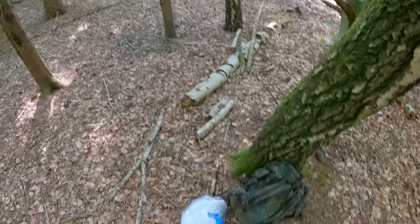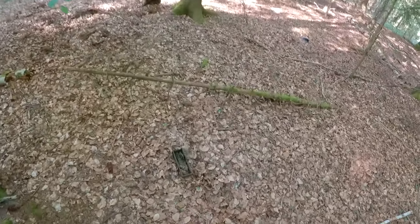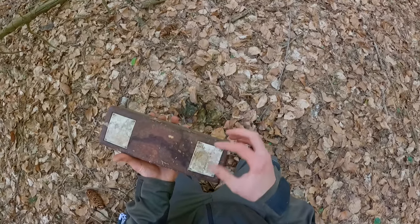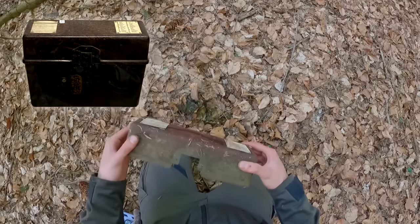Okay, so I was just ready to head home, already packed my stuff up, and then walking through the woods, I spot this. So I think, wait, what? How does a flower pot get here? It's so deep in the woods. And then I turn it around, it's actually Bakelite, and look at that. That is the cover for a German field telephone from World War II. Oh, that is absolutely insane, and now I have to get my detector back out because I'm motivated again.